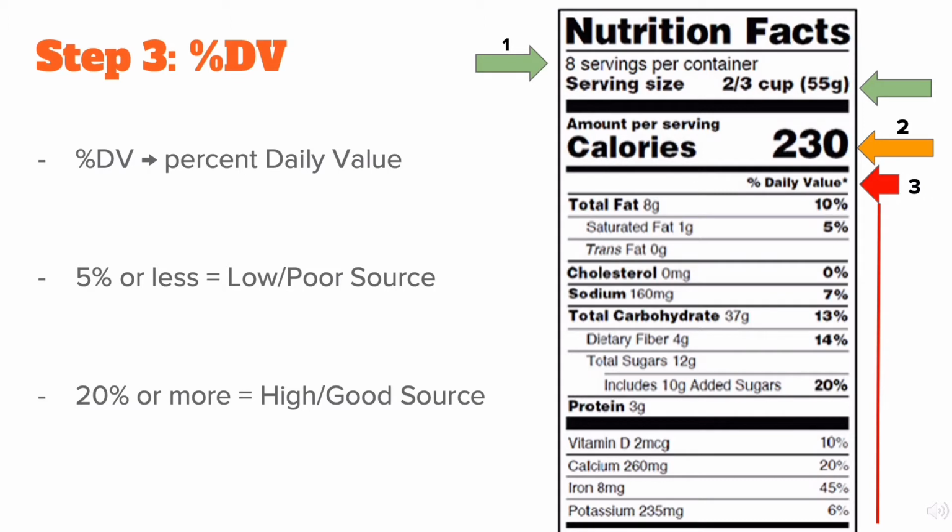Step 3. Let the percent daily values be a guide. Looking at the percent daily values, the column is indicated with the red arrow and the percentages next to the connected red line on the example. The percent daily value on a nutrition label can be used as a tool to quickly decide if an item is high or low in a nutrient, as well as a good source or a poor source of a nutrient.